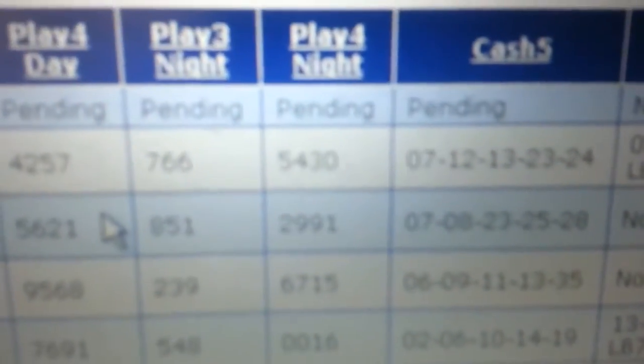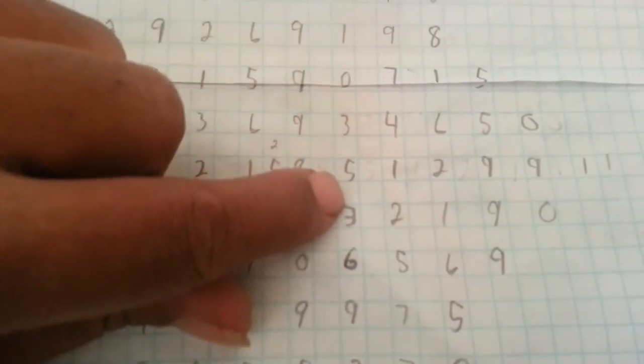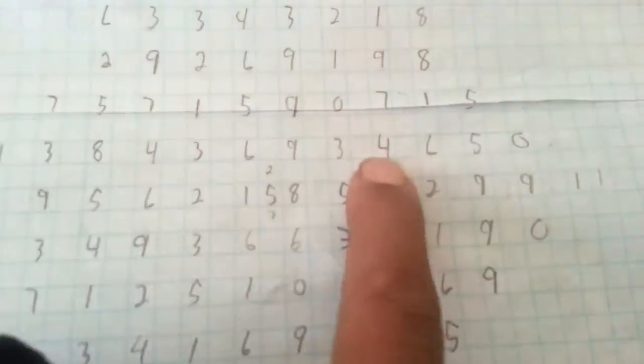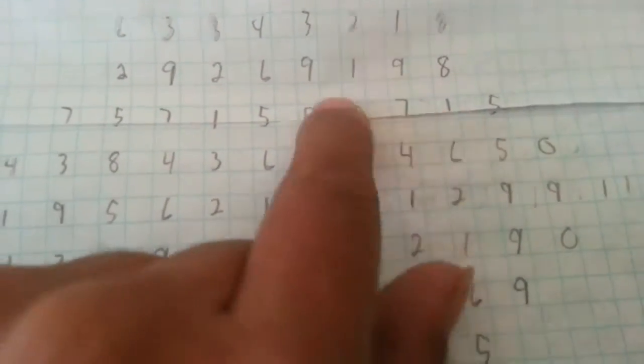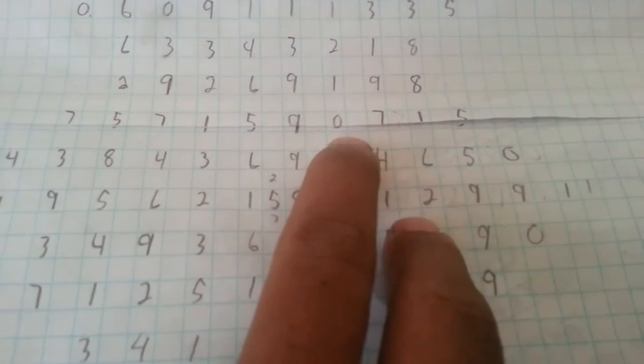Just to show you, there's no gimmicks here. Play 4 for the nighttime was 5, 4, 3, 0. Yeah, I see you. I know you see that right there. 5, 3, 0. There's the 4. It's funny because it's pulling off into the 6. And the 2 ones. And there's the 0. It's funny, right? How the combinations that came out, I don't know if y'all realize this, but I'm going to point it out to y'all. The combinations that came out are being surrounded by the previous combinations, man.